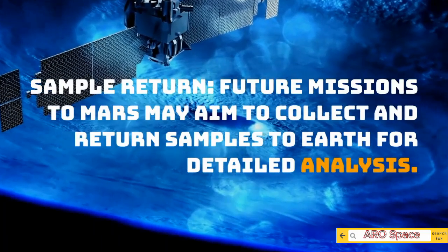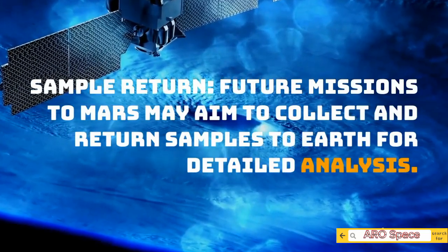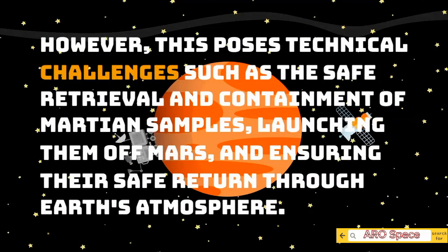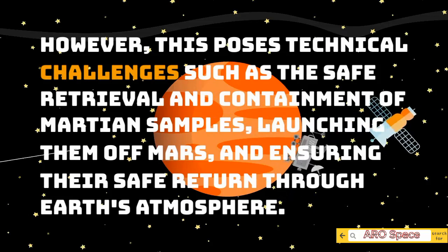Sample return. Future missions to Mars may aim to collect and return samples to Earth for detailed analysis. However, this poses technical challenges such as the safe retrieval and containment of Martian samples, launching them off Mars, and ensuring their safe return through Earth's atmosphere.